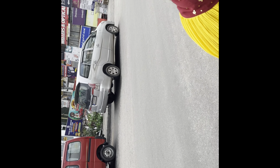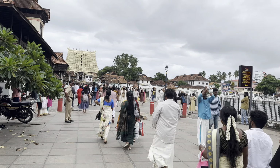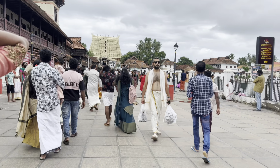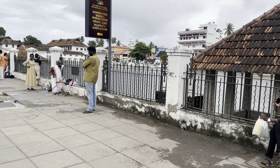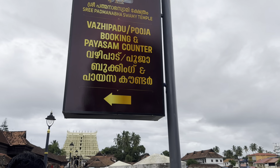So right now this is the approach road. We are at Indian Coffee House, and this is the approach road to the main entrance of the Sri Padmanabha Swami Temple. You are not allowed to bring anything inside the temple, not even pants or shirts, or any keychains, gold ornaments, purses, wallets, belts, nothing is allowed. Only a dhoti and a mundu is allowed actually. So try to bring very few belongings with you when you are coming here.